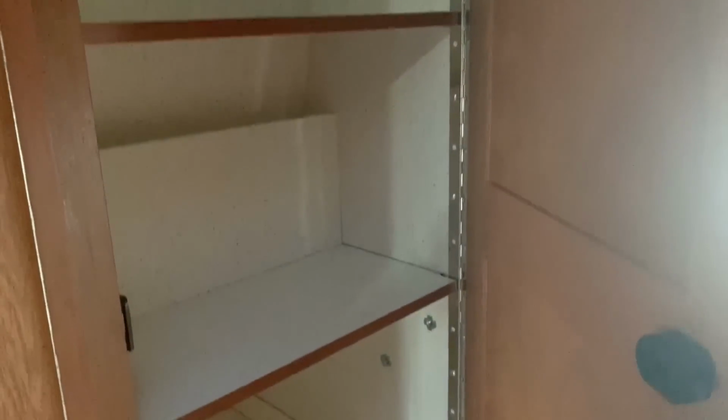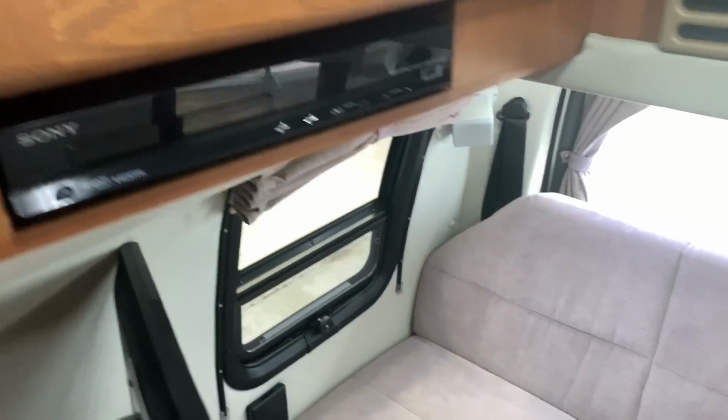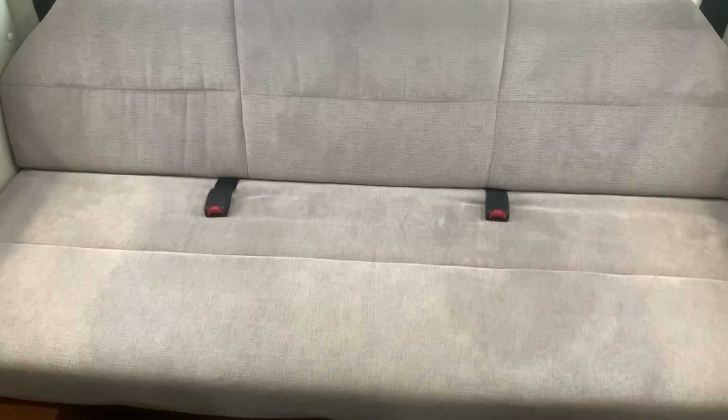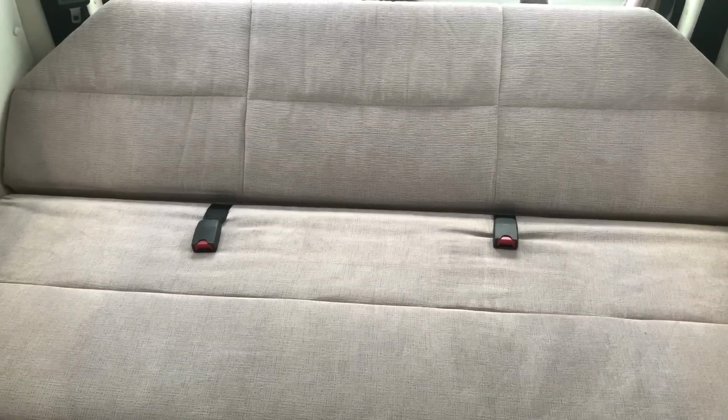This cabinet here just has some shelves. DVD player here. The sofa is a power sofa. As you can see, it does have 2 seat belts in the center there, so you can buckle up 2 of your loved ones back here.